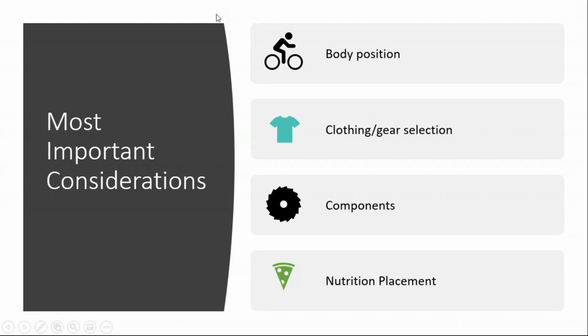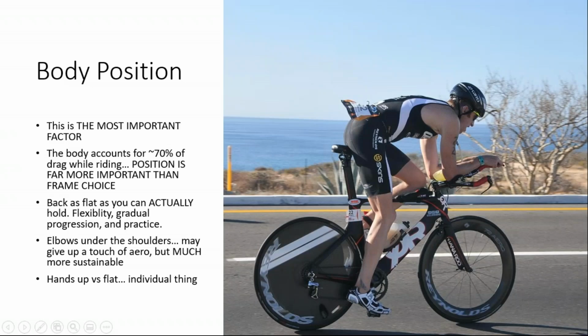Okay, so I'm going to go over 4 main topics: body position, clothing gear selection, components, and nutrition placement. These 2 are by far the most important. These 2, while also being important, less so. And this is in terms of bang for your buck. This is going to be the best bang for your buck. Number 2, number 3, and number 4, generally. Barring the extreme, of course.